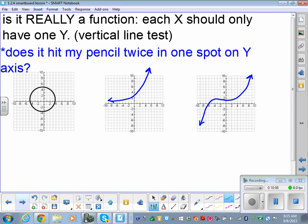So, have you ever heard of the vertical line test, anybody? Even if you don't know what it is. So that's not really a mathematical thing. It's just a trick people use. What you do is hold your pencil as your vertical line. If you hold it vertical and trace it across like this, and it touches the graph in two places where your pencil is sitting at one place, it's considered not a function.